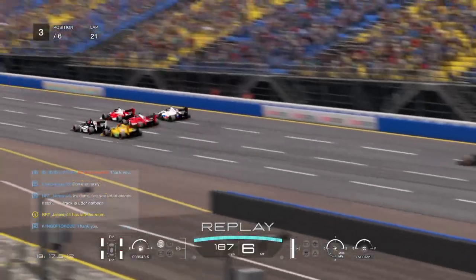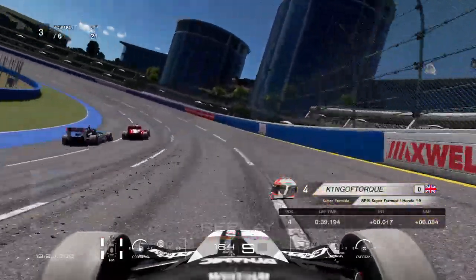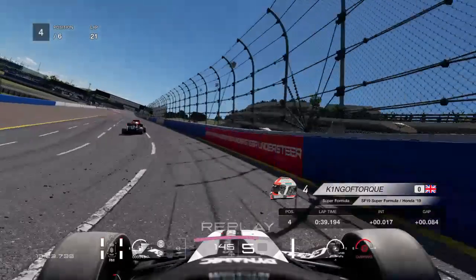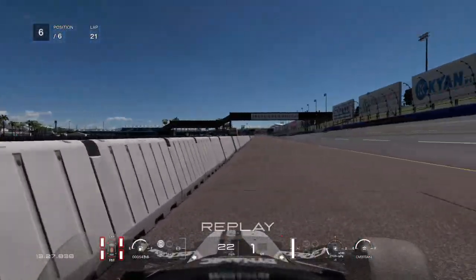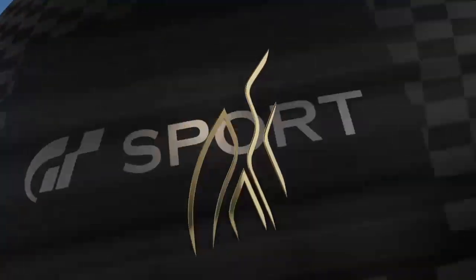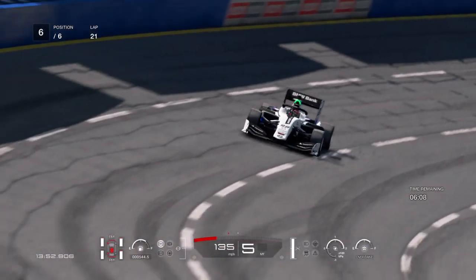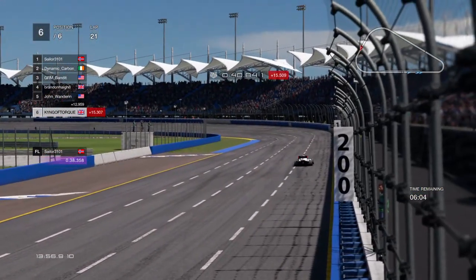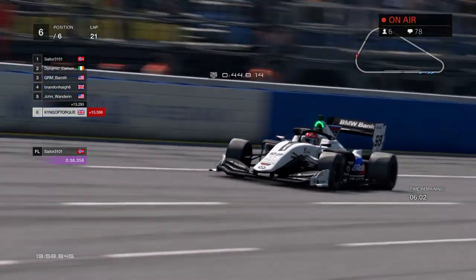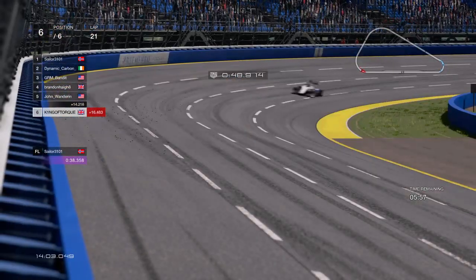We're going to quickly see if we can get it. Here it is from King of Torque's perspective. Just a massive incident. That was engine damage, and that's pretty much taken him out of the race. Extremely unfortunate to see from King of Torque, but of course, accidents do happen. It was an incident with either GRM Bandit or John Wandering.